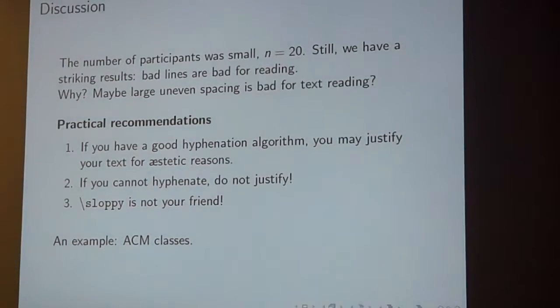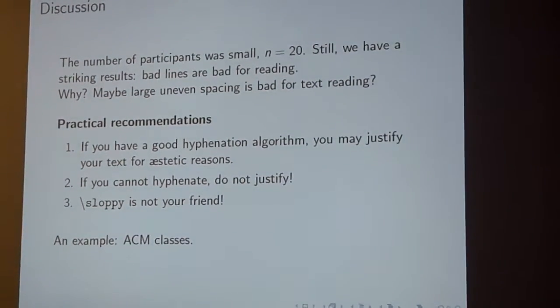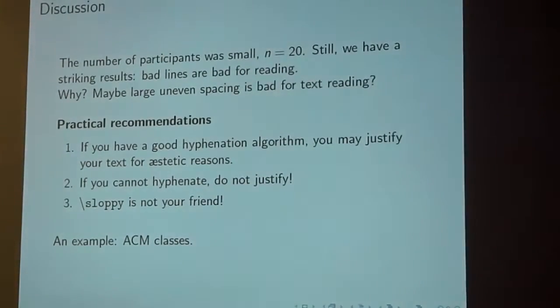And now after this work, I probably have something to tell them back. You know what, it's probably bad for your readers, they probably would have problems with the very nice spots in your very nice article, so please do additional work. Try to work with your overfull lines and try not to make your text setting too sloppy. So at least for me personally, it already gave some interesting results.